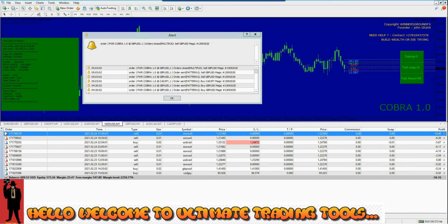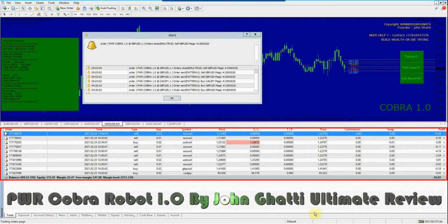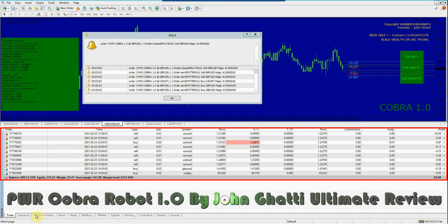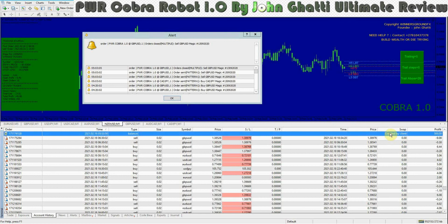What's up, Ultimate family? I'm back again with yet another anticipated review of the COBRA 1.0 Forex robot by Ghatti. Is it worth the $600 that it costs, or is it just another ordinary expert advisor with an enticing user graphics interface? Stick around to find out.